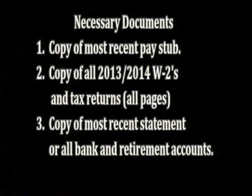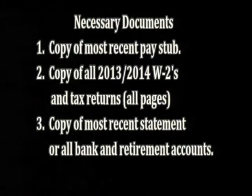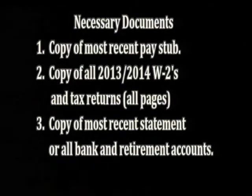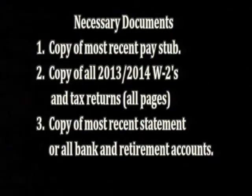Sure. To get qualified to be pre-approved for a loan, you're going to need to get together a copy of your most recent pay stub for all applicants. You're going to want copies of your last 2 years, which would be 2013 and 14 right now, W-2s and federal tax returns, and a copy of your most recent bank statements and retirement accounts. At that point, we'll have all your income and asset documentation required, and we can pull credit, which is the final step in getting you pre-approved. Those are the documents you need? That would be the stuff we need up front to go forward, correct.